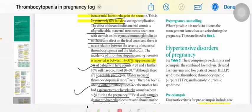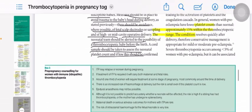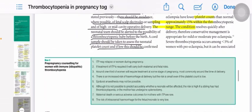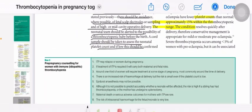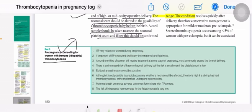So what is pre-pregnancy counseling? Where possible, it is useful to discuss the management issues that can arise during pregnancies. In pre-pregnancy counseling, they've given you a table for women with ITP. We have discussed these in pregnancy, but if she comes in pre-pregnancy for counseling for ITP: ITP may relapse or worsen during pregnancy. If treatment of ITP is required, it will carry both maternal and fetal risk.